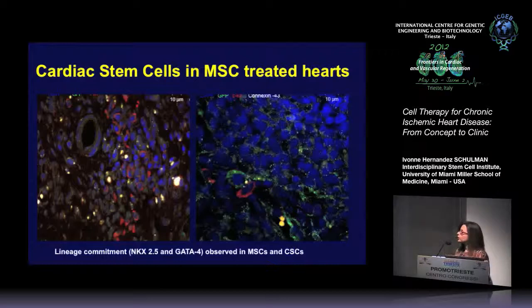But what was most interesting in this study is that the MSC-treated animals had an increased number of c-KIT positive cardiac stem cells in the heart. So it seemed that the mesenchymal stem cells caused proliferation of the endogenous cardiac c-KIT cells in the heart. And you see the cells stained in red are the c-KIT positive cardiac stem cells. And here we see a picture of a GFP labeled mesenchymal stem cell in contact with a c-KIT positive cardiac stem cell, and this is connexin 43 gap junction that we stained for.